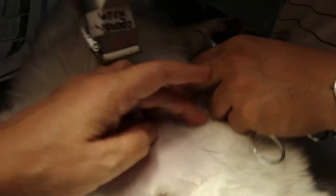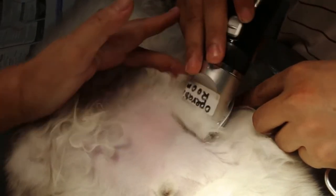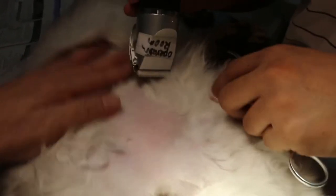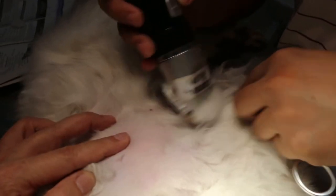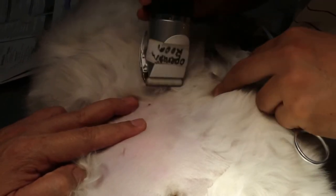So we shave all the hair, both sides. Inguinal is here. This is inguinal. No, inguinal is here, this area. Okay, there's some more.